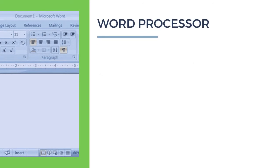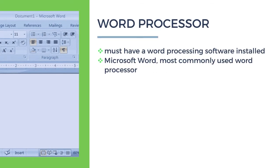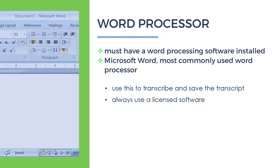Word processor. You must have word processing software installed, like Microsoft Word. This is the most commonly used word processor by transcription service providers. You will use this to transcribe and save the transcript that you produce while listening to an audio. Again, always use licensed software when you do your online transcription jobs. This is to prevent crashing while you're transcribing, being disabled, or losing typed data when it is not recovered.